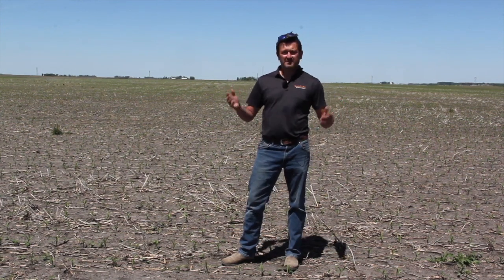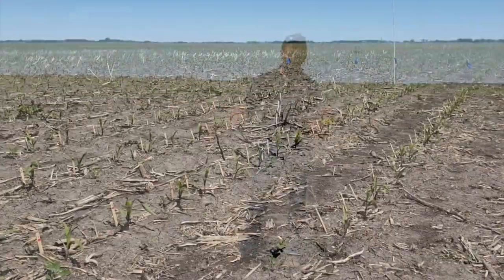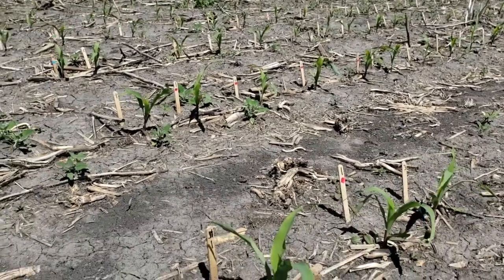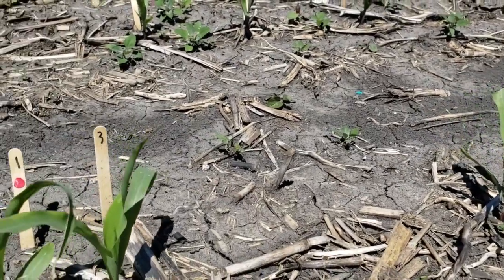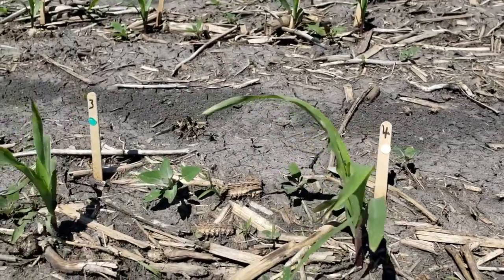So again, it'll be interesting. We've numbered all of the cobs, we've counted them, we've looked at standard deviation, so we'll come back at harvest time and harvest these cobs just to start comparing cob size. Where do we get more correlation to yield? Is it from the emergence or from the plant spacing? So it'll be interesting to see.